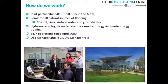We operate a 24/7 centre, and that's been since April 2009. Every hour, every day, every year, there's someone sat at the bench, keeping an eye on the weather, looking at the antecedent conditions, and preparing products and guidance for our customers. We also have an ops manager who's around during daytime hours, and that's backed up by an FFC duty manager roster, which again covers a 24/7 period, and they deal at a slightly higher strategic level in terms of warning and informing.